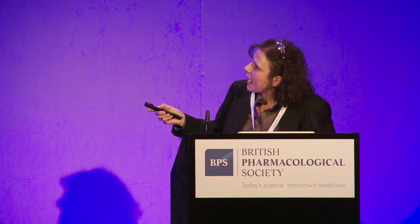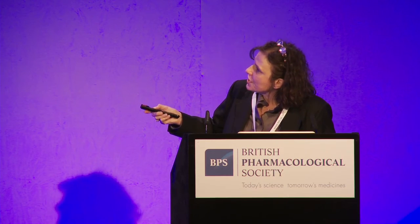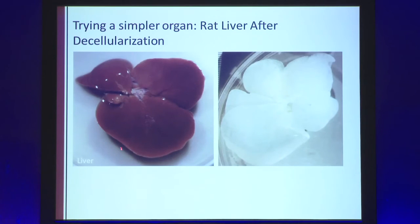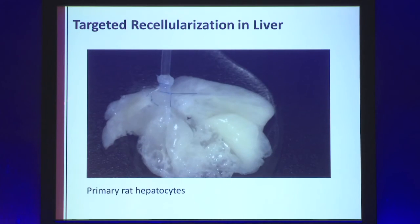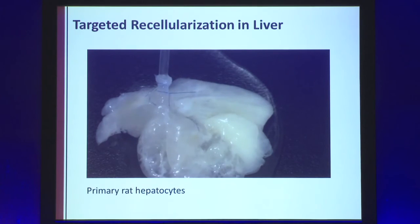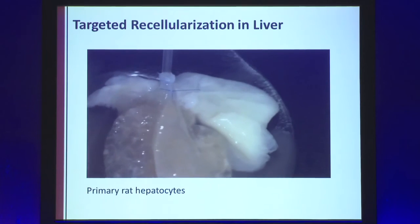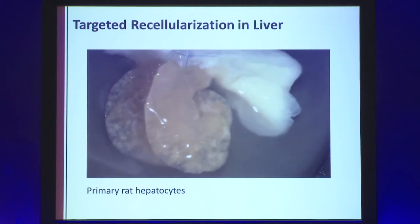The same thing can happen for lung, and you can see here rat lung and pig lung. We're working with Angela Mortari at the University of Minnesota to move forward with lung recellularization as well, and with liver. I just want to show you here our early recellularization of liver and how quickly and easily it can happen with hepatocytes. This is real-time infusion of these cells.